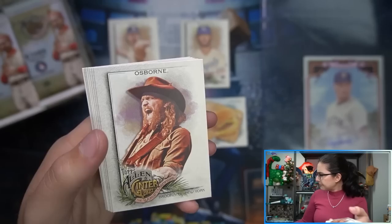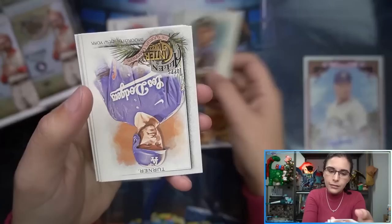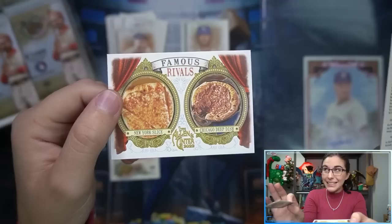And I was like, why, it's young Jeter. Why is Jeter a child? And we had some glossy 101. Because you couldn't tell just looking at it. You had to actually flip it over. Hopefully the glossies this year are easier to tell, but it's famous rivals. It's a New York slice versus a Chicago deep dish.